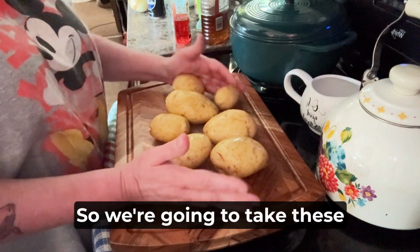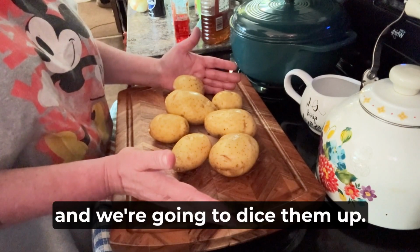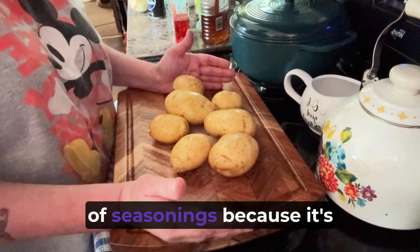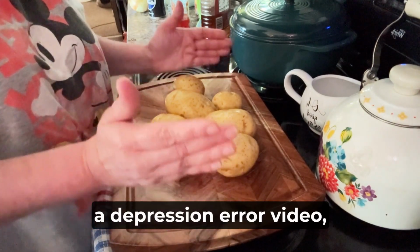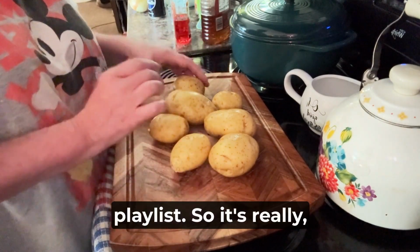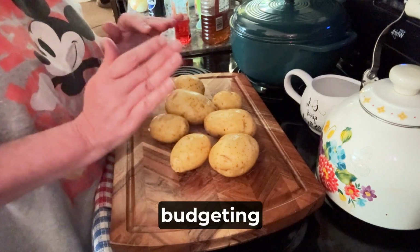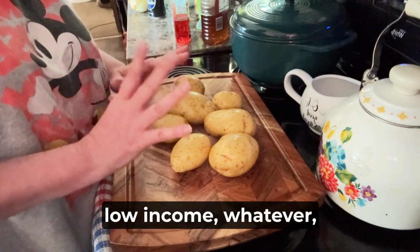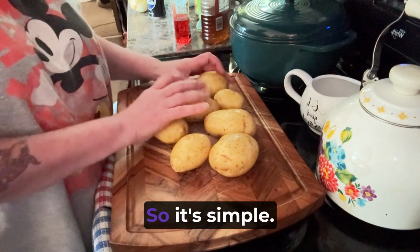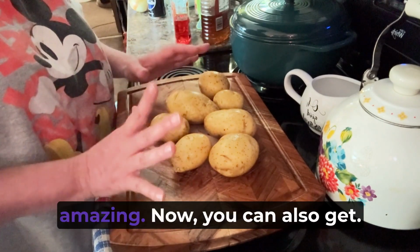So we're going to take these few potatoes right here, and we're going to dice them up. Now, they didn't have many seasonings back then either, so it's not going to have a lot of seasonings because it's a Depression era recipe playlist. So it's really good when you're talking about frugality, budgeting, low income, whatever. So it's simple. I'm telling you guys, the simplicity of this is amazing.